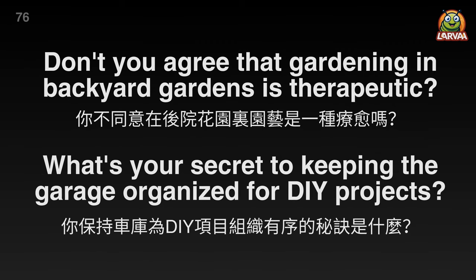Don't you agree that gardening and backyard gardens is therapeutic? What's your secret to keeping the garage organized for DIY projects?